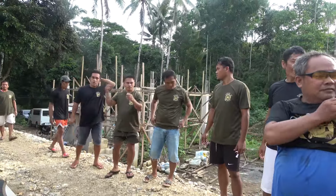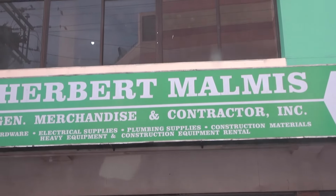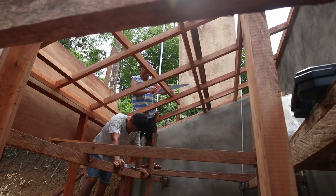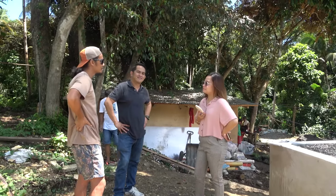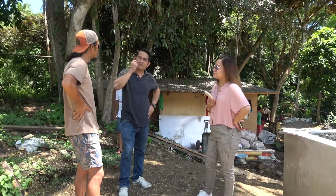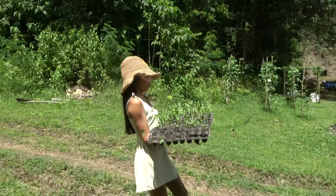Shout outs to all the local farmers and industry people that have helped us get here. Malmis, for bearing with us through the construction and trying to supply us with everything we need. The local government unit that has given us seedlings and supported us along the way. We thank you from the bottom of our hearts. And on to the pursuit to the next.